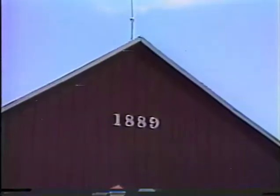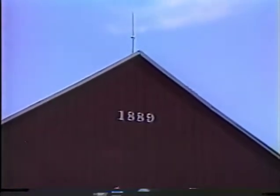Well, we used to have the date painted on the north side of the barn above the hay doors here, the opening, and the last painter painted them over, and so we decided to make numerals out of wood and restore them on the west side of the barn this time.